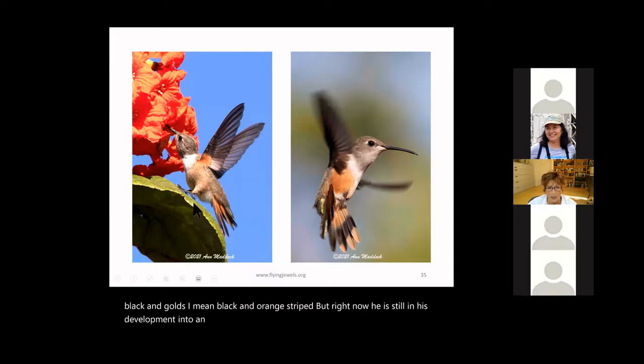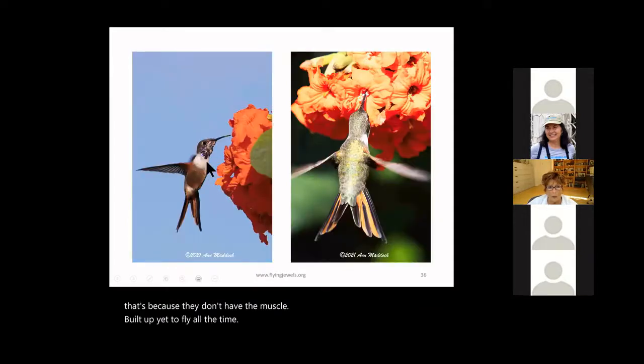You'll notice he's perched on a leaf, and I've noticed over the years with many of the species in my book that the young first year birds perch either on the flower itself or on the leaf nearby. I gather that's because they don't have the muscle built up yet to fly all the time. Here's an adult male in molt, but again, you can see this lyre-shaped tail nicely. Same thing here.